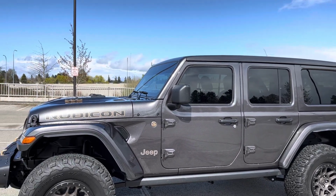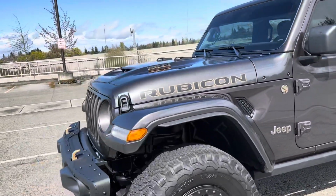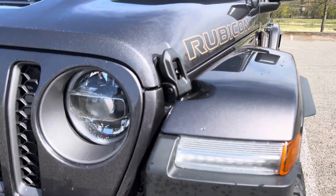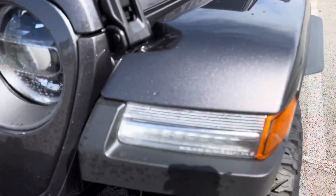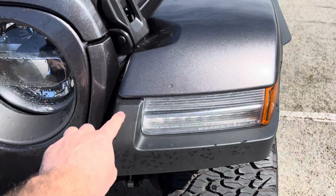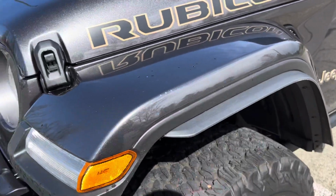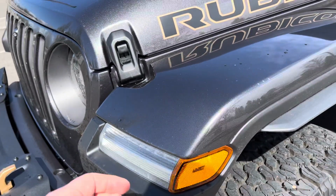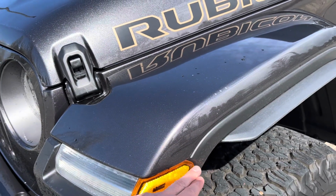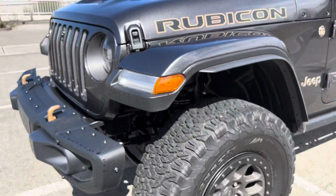Maybe a 4-inch lift on this guy, 38s, and I debated about the fenders. American Adventure offers basically a delete kit. There's an LED strip that goes basically from here all the way to here, and what you do is you cut the rest. I'm debating if I should do it or not. My plan was to put the LED kit right here and then cut right there where that LED kit would basically end. It'll give it a nice clean look.